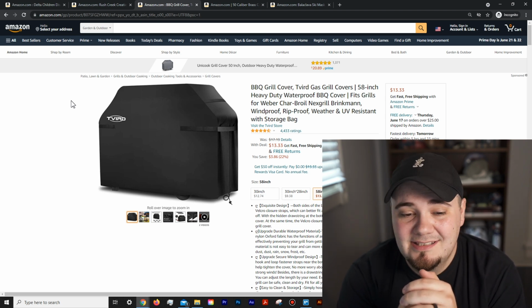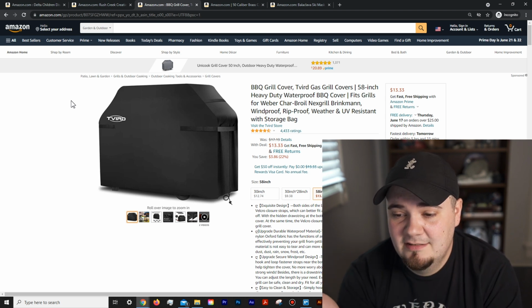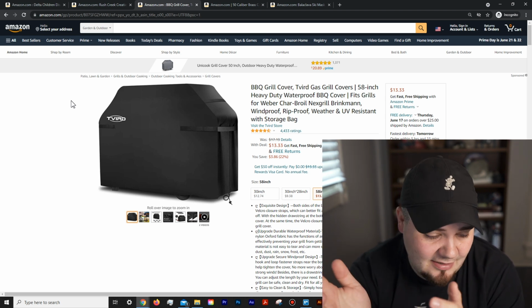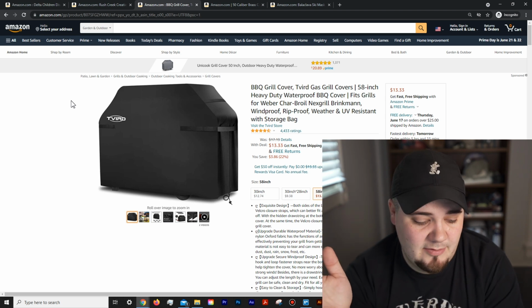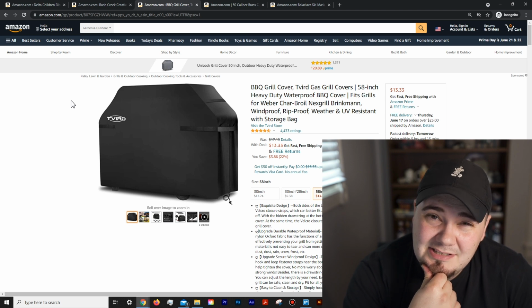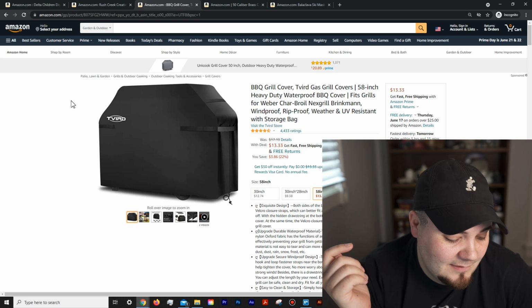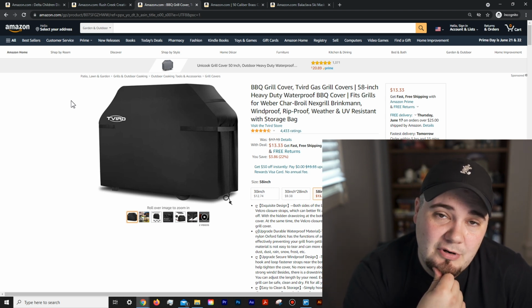58-inch grill cover. I sell this one pretty consistently, and it costs $13.33 to purchase off Amazon. By the way, I get all my products off Amazon at the moment. I list it for $23. You could probably list it for more. I'm sure you could list it for less, but why would you want to? I get $8.44 profit off of it.